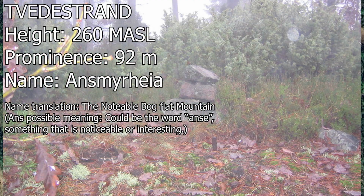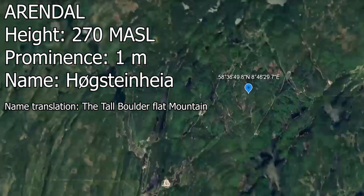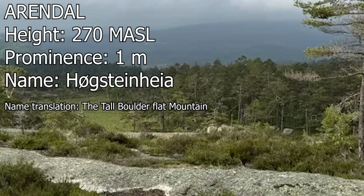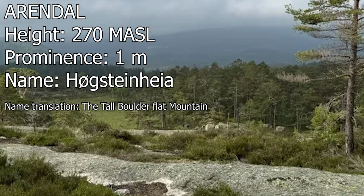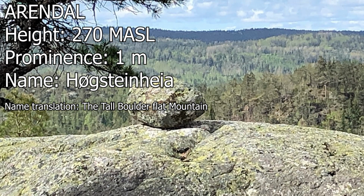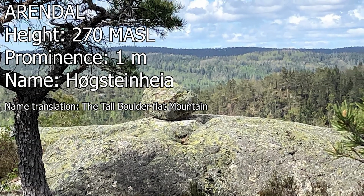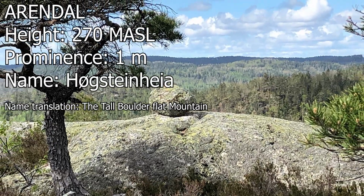A trail goes most of the way up, with the last part being off-trail. The top is marked with a metal bolt in the ground. Not far away, in Arendal, the highest point is Høgsteinheia. It is located west of the city of Arendal on the border of the municipality. The high point is at 268 meters and is a few meters east of the highest point on the mountain. A large rock marks the highest point.